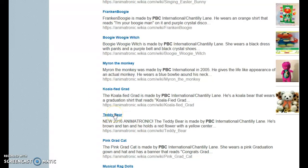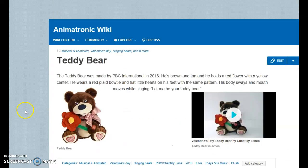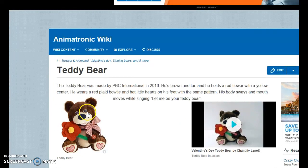Teddy Bear. It's a singing bear that holds a flower, or a rose. The teddy bear was made by PVC International in 2016. He's brown and tan, and he holds a red flower with a yellow center. He wears a red plaid bow tie and a hat with little hearts on it, and has little hearts on his feet with the same pattern. His body sways and mouth moves while singing Let Me Be Your Teddy Bear.